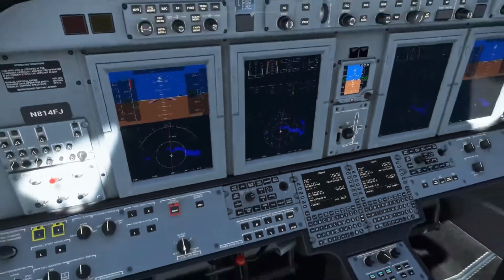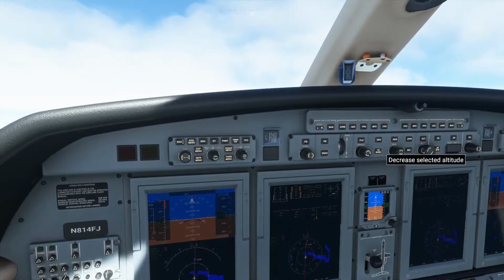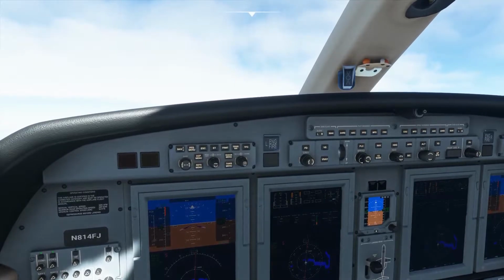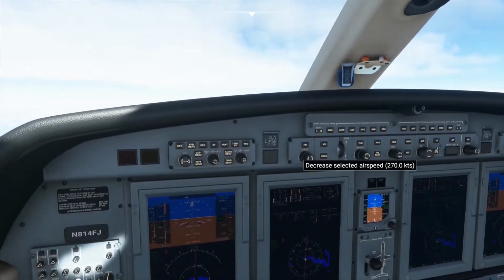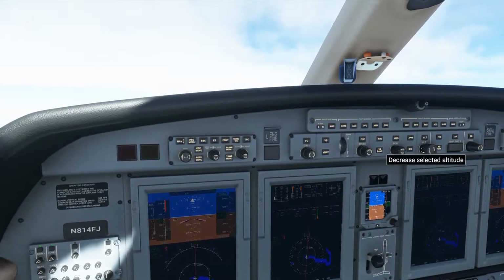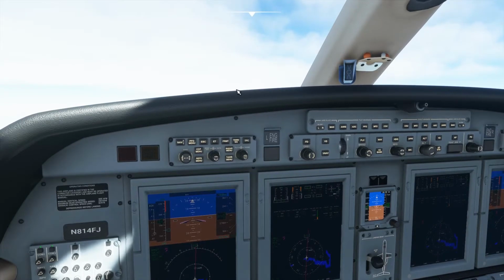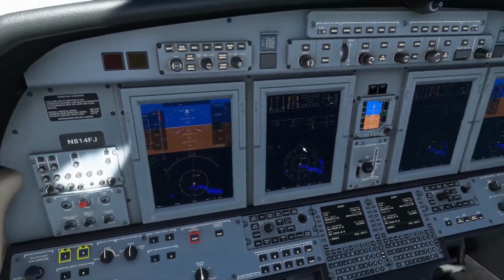We better start getting down, honestly. So let's take it down to 18,000 feet. We'll pull back on the throttle. We'll leave that as it is. And we'll come back to about 18,000 feet, maybe even 16, honestly. We need to get down pretty quick. Let our trip slip up on us here.